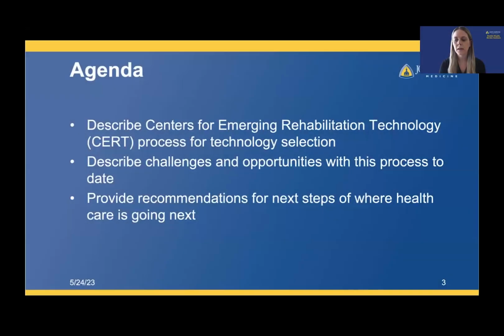As well as provide recommendations for other companies and rehab providers seeking to implement a similar process, considering the future of healthcare.